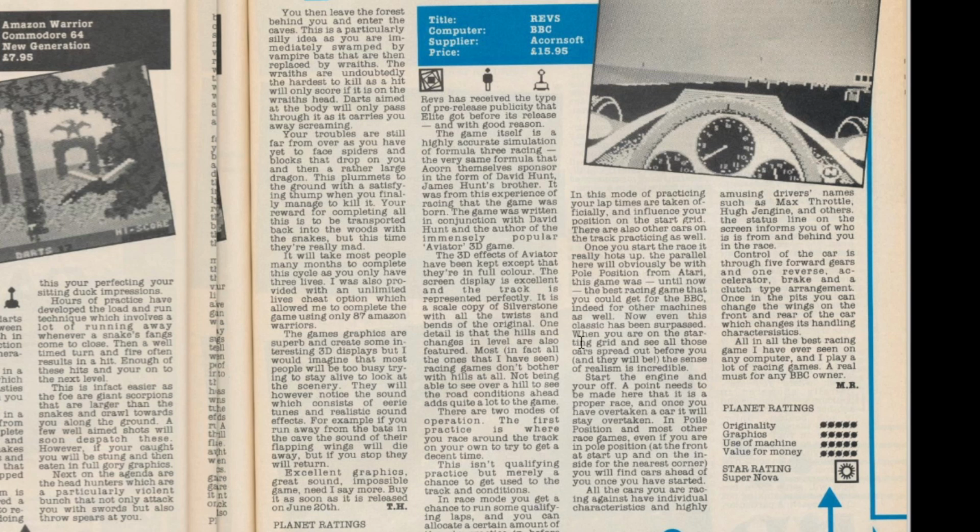Plenty of information is given about the technical aspects of the game, and of course how to play it, but the key thing I wanted to pick out was that the reviewer says once you start the race it really hots up. The parallel here will obviously be with Pole Position from Atari, which was until now the best racing game that you could get for the BBC, but then goes on to say now even this classic has been surpassed. When you're on the starting grid and see all those cars spread out before you, the sense of realism is incredible. The review's rounded off by saying all in all the best racing game I've ever seen on any computer, and a real must for any BBC owner.